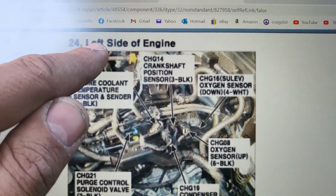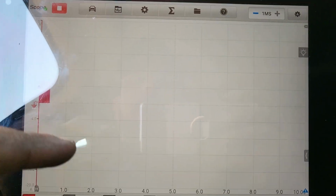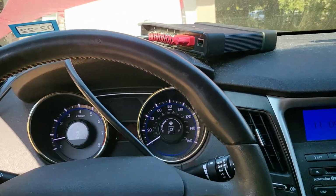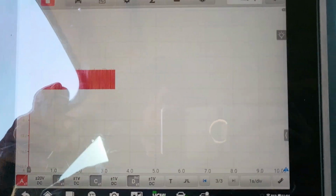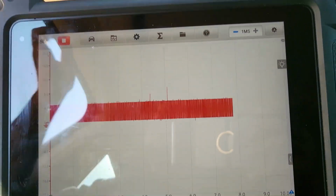And it looks like it's crankshaft position sensor. It says left side of engine. So let's go locate it. I was setting up everything, and unfortunately the moment right before I plugged the lead to the scope, it happened, but I didn't catch it on screen. So right now we're good to go.